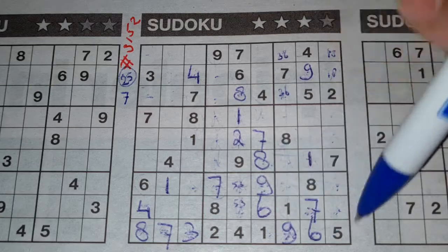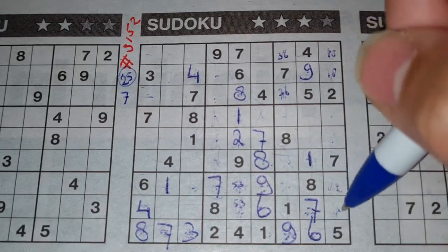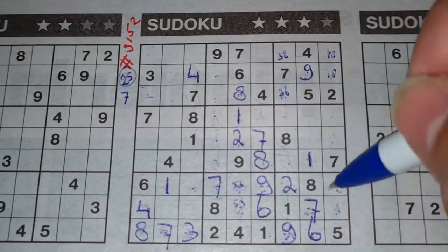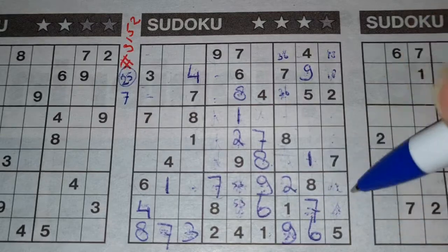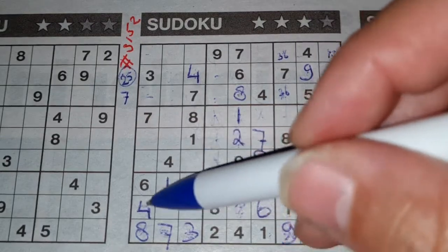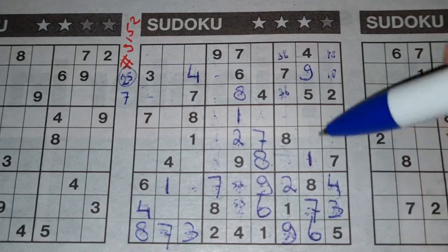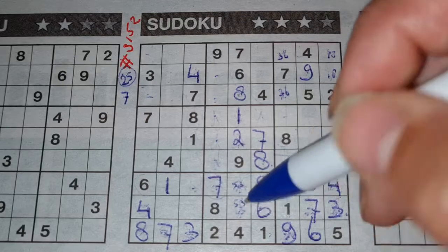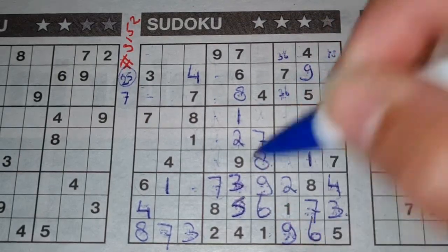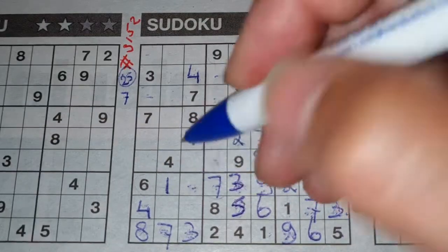Three missing numbers now in this big square. One of the missing numbers is 2. We see here 2, no 2 in these two boxes, so 1 box left for the 2 should be there. 2 numbers left in this big square. The 3 is missing and the 4 is missing. We see here 4, no 4 there, 4 should be here, and a 3 goes there. Now we have a 3 there, so this box can't be 3 anymore. That box should be a 3, and this box should be a 5. 1 box left in this row for the number 5.